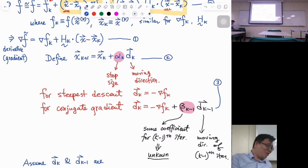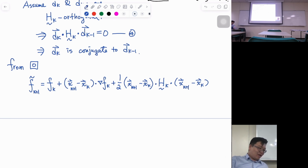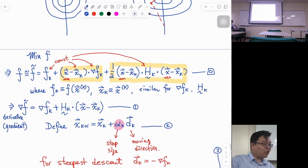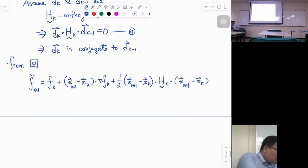Good. So after that, you are going to plug in something. We're going to use the one with alpha. Okay, so use equation 2 and plug in the newer equation. So plug in 2 to the equation on top. So what you will get is the same thing here.